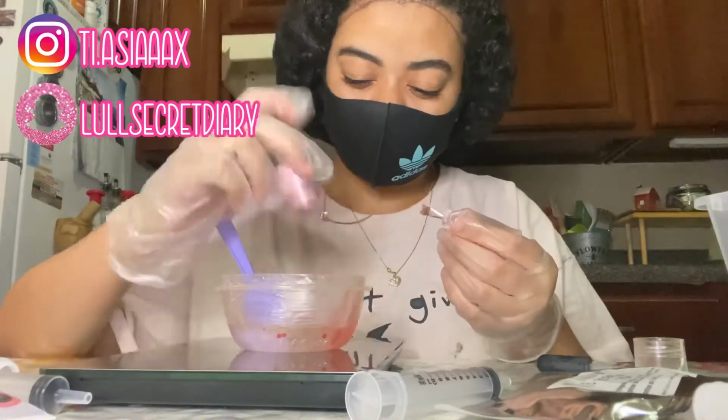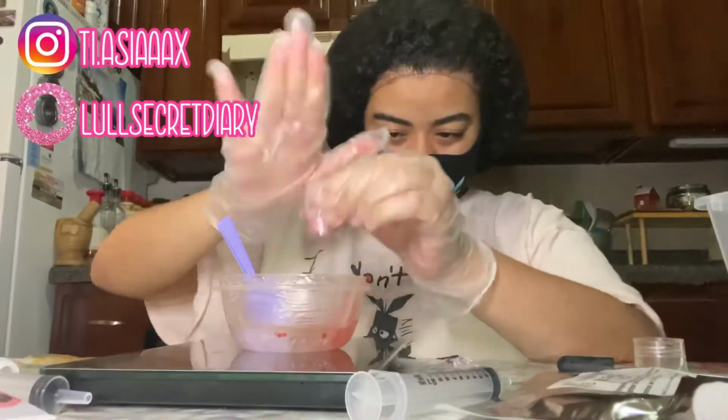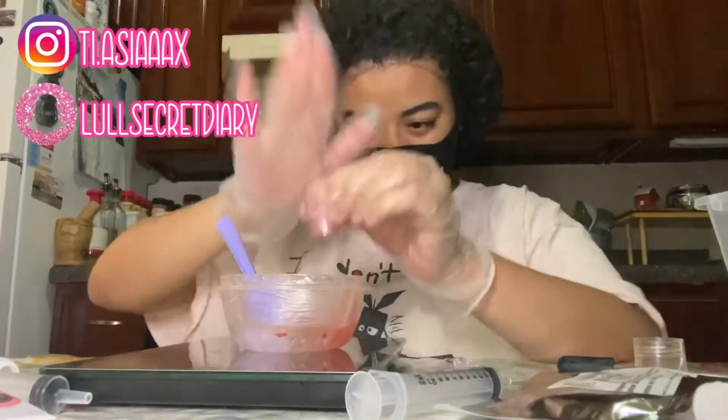So now I'm just going in with my pigment, and it wasn't coming out, so I had to hit it with my hand mad hard. But no, my hand did not hurt because I do it all the time, so it's used to it.